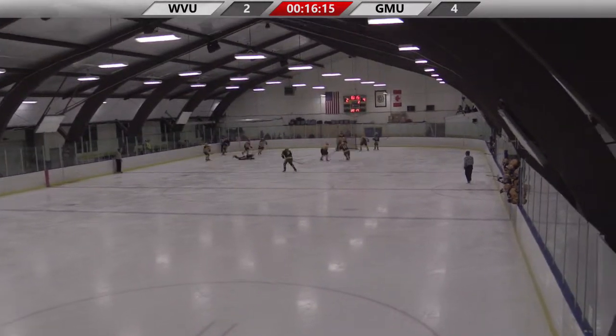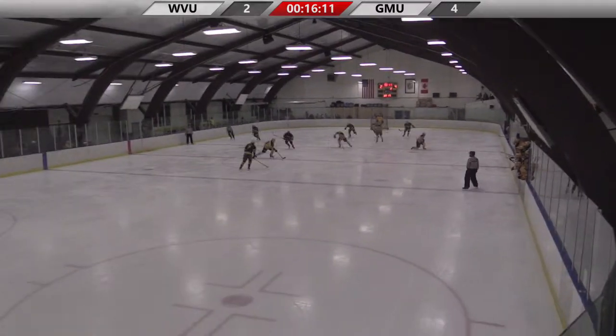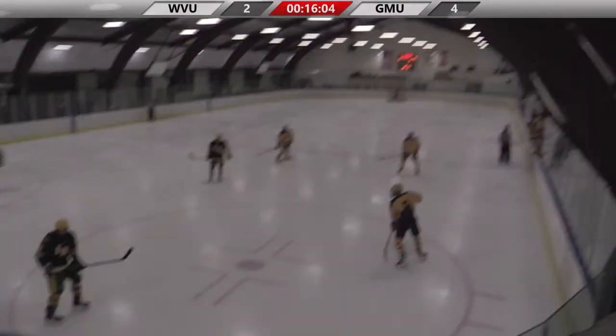And then the Mountaineers, where hockey is back in action tomorrow as well, 4 o'clock against these George Mason Patriots again. So we hope you tune into that one as well. We've got a pretty good crowd on hand, pretty good crowd on hand here tonight at the Morgantown Ice Arena.